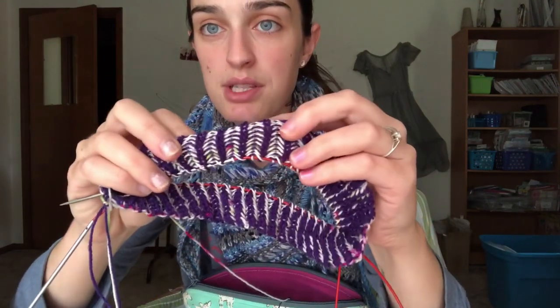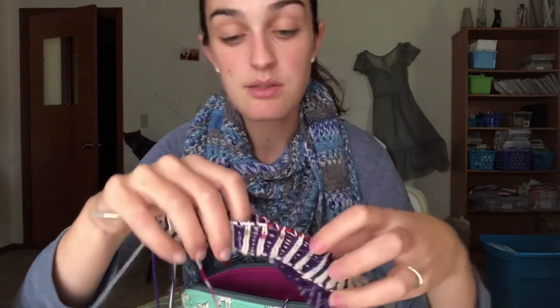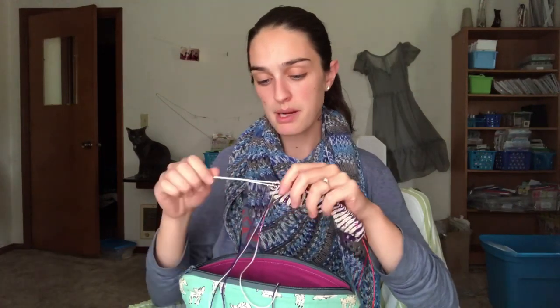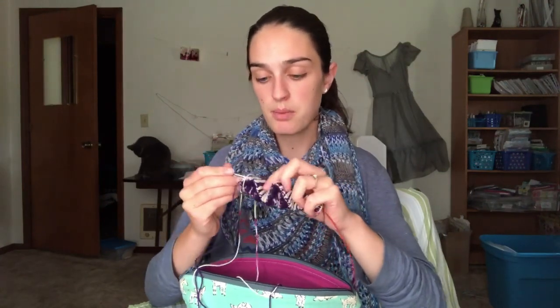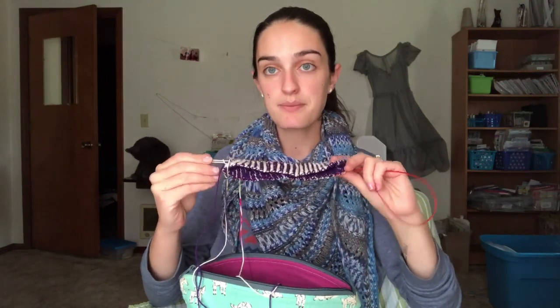So this is the reverse side, which also looks really nice. So I'm happy with that. And it's really a fun pattern. Very simple. Definitely worth the price, because I'm going to be making a bunch of them. I mean, knitting patterns are always worth the price. People work really hard to put them out there. So, yeah, I like it.